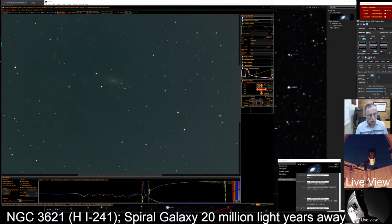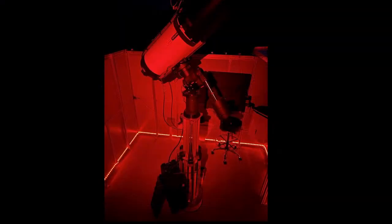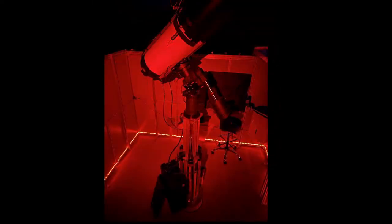Let's look at our live view. So now we're looking at a live telescope view. You're actually looking through this RASA telescope, and you're using this ASI2600MC Pro camera, and you're pointed toward the south.